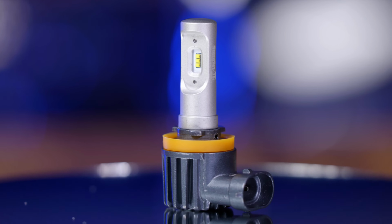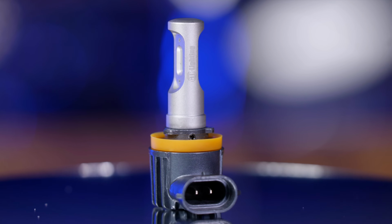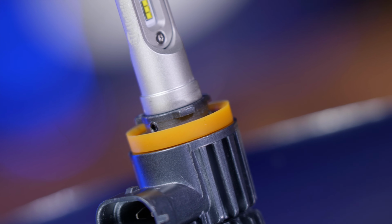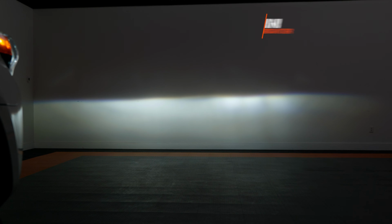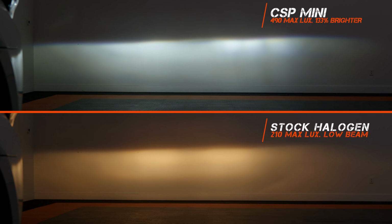All right, let's get to the next bulb. An oldie but a goodie, the CSP Mini bulb. Not generally the brightest bulb that we test, but it's the best fitting bulb. As you can see on the wall, it's not a terrible beam pattern. It comes in at 490 maximum lux. It is 133% brighter than stock. However, it's not the brightest one we tested.